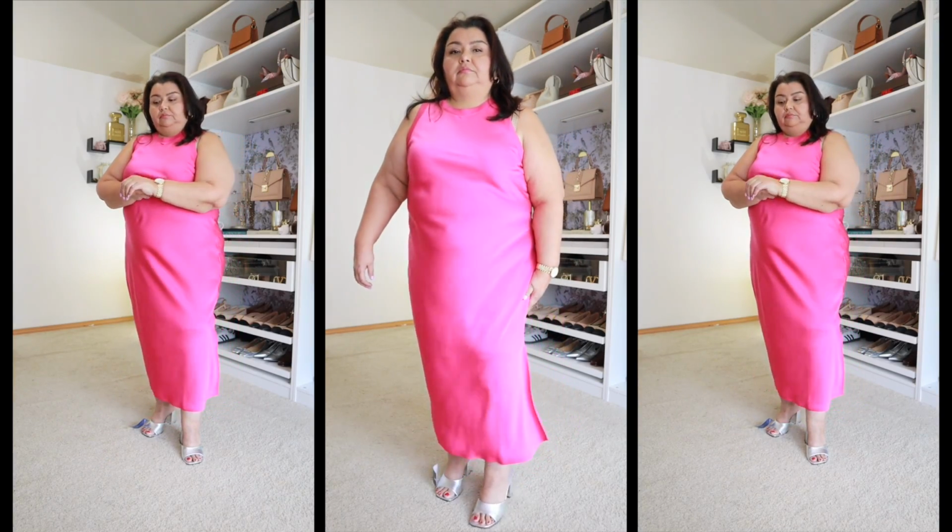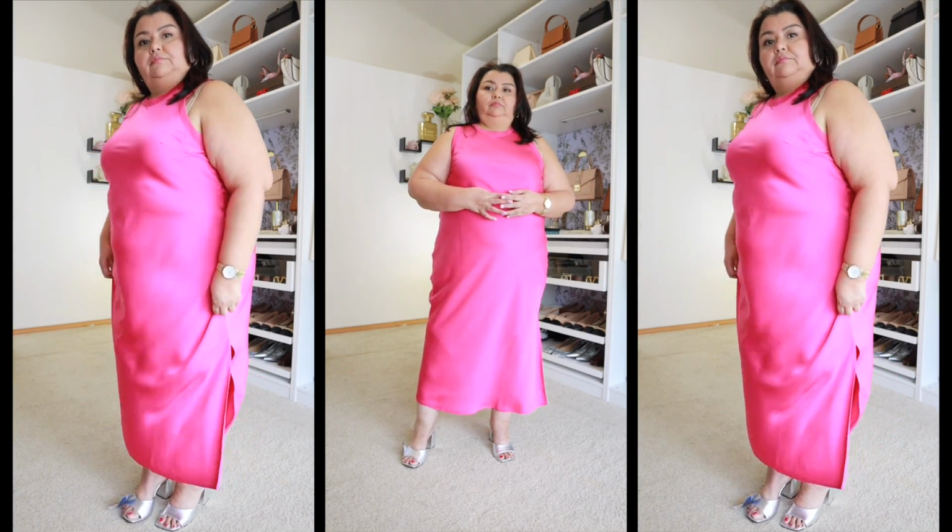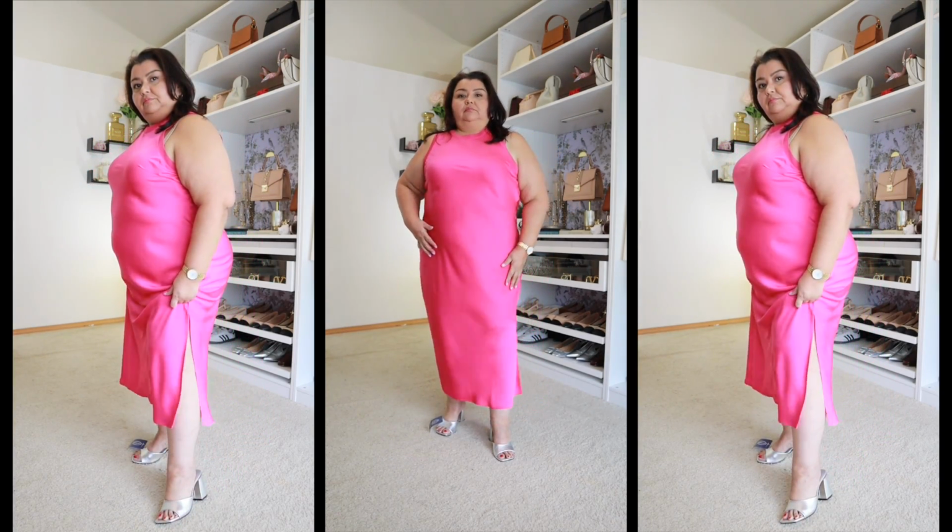You can just wear your regular everyday bra and it's gonna work very well, which is a bonus. It is a midaxi length is what I would call it. It is almost maxi, but not quite. It hits at my ankles. It's a really pretty dress.